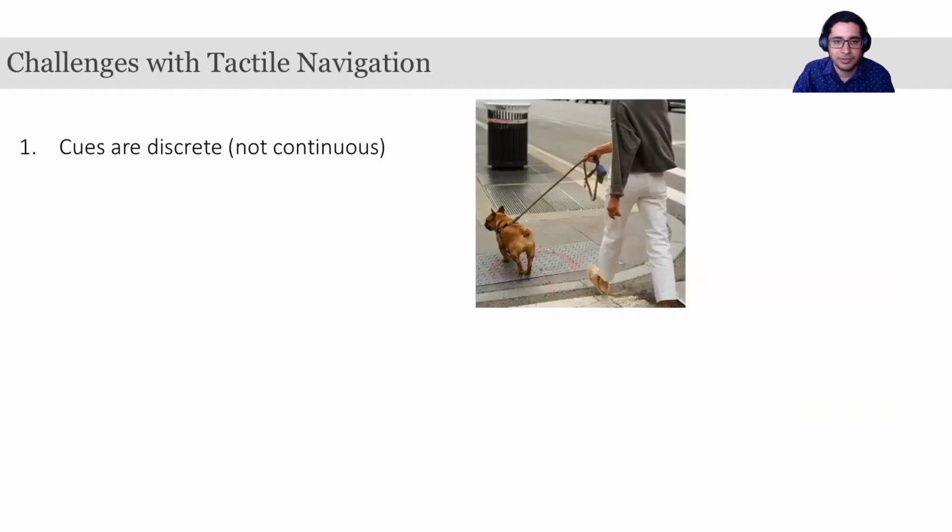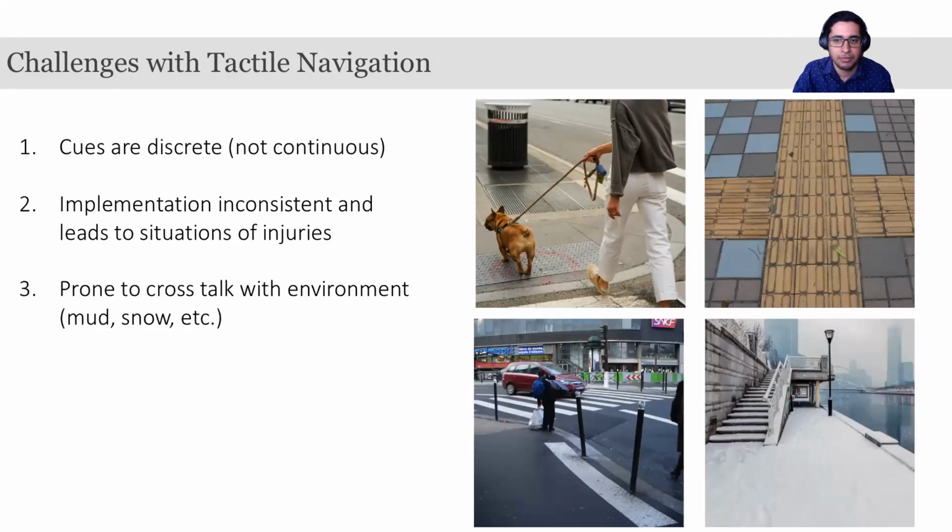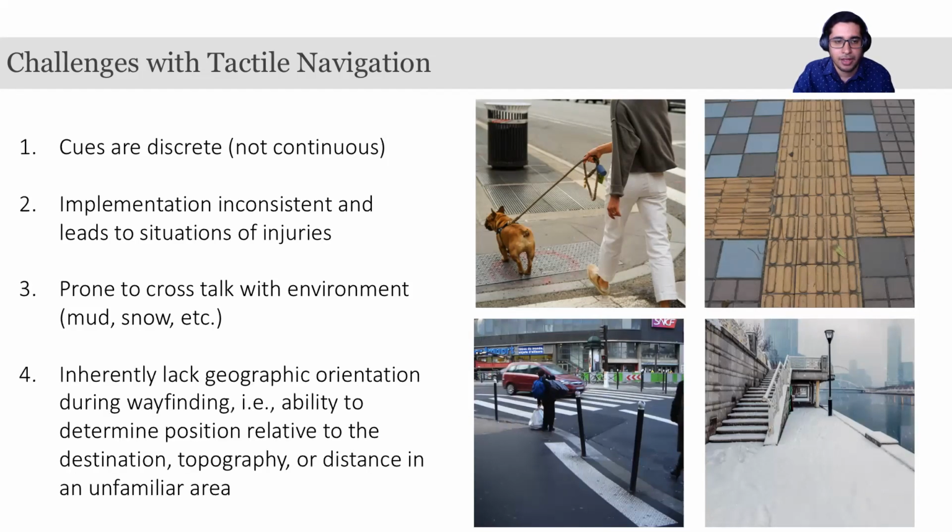However, there are several challenges with relying on only tactile feedback. First, cues are discrete. Second, implementation is often inconsistent and leads to dangerous situations. Third, tactile surfaces are prone to crosstalk from the environment, from mud, snow, etc. Finally, tactile surfaces inherently lack geographic orientation during wayfinding. That is, the ability to determine position relative to the destination, topography, or distance in an unfamiliar area.